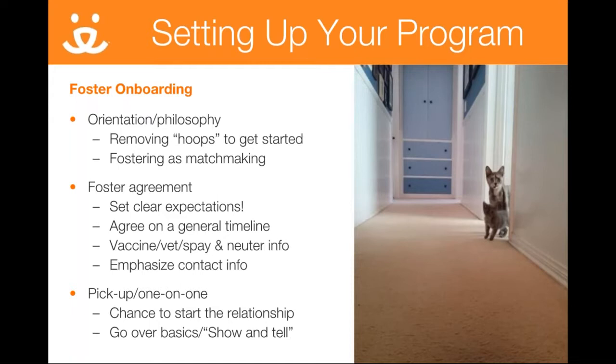And for us, it's really important too that we're a little bit of a matchmaking service. So if someone's a brand new foster and they're a little nervous about taking home kittens, I'll usually try to pair them up with the easy, happy, playful kittens to get them started. Or if they're really excited to take home bottle babies, I want to make sure if it's their first time that I'm sending them with ones that I think will be successful and do well.